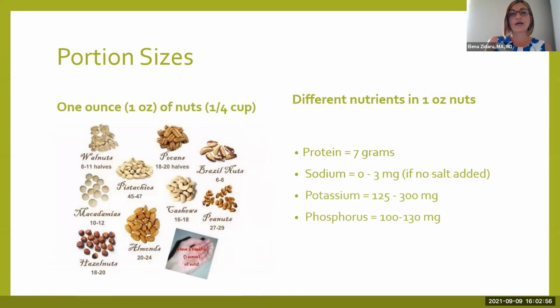And then an ounce of nuts, which is usually 1/4 cup. I usually use the palm of your hand, or you could use household measuring cups for 1/4 cup, depending on the size of the nuts. For Brazil nuts, just 6 or 8 pieces. For almonds, you can have 20 to 24. So sometimes just scooping with a 1/4 cup can be more efficient to estimate. Protein, about 7 grams in 1/4 cup. Sodium, 0 to 3 milligrams if no salt added. And then potassium, 125 to 300, depending on the nut. Phosphorus, 100 to 130. So there are lots of variations here too.